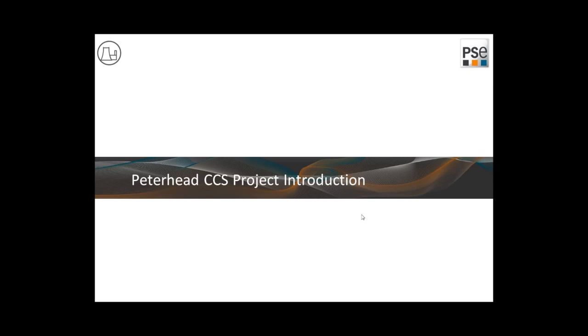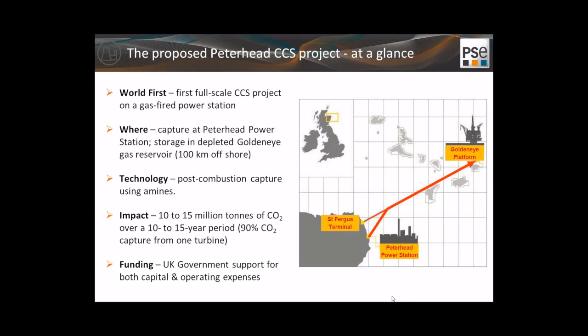Shell, with strategic support from Scottish and Southern Energy plc, is looking to develop the world's first carbon capture and storage project on a gas-fired power station. The aim is to capture and sequester CO2 from one of the gas turbines of the Peterhead power station located in Scotland. This is one of the 2 projects under consideration for the UK government's £1 billion CCS competition.